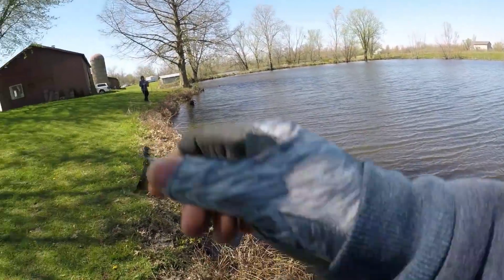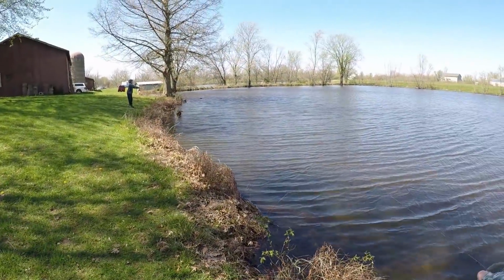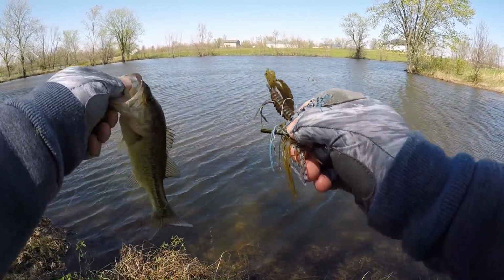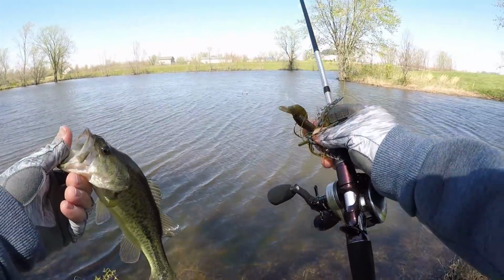It's Jack and Jaws. Nothing to see here. On the old juicy jig. I'm getting me a bass. What's with all these little bucks, man? I know. They're little buck bass.